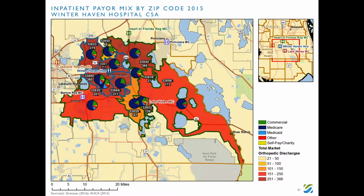And so what we can also see is this payer mix in 33881, which is what I'm going to focus on, as I mentioned, is very heavy Medicare, which is blue, and very heavy for this market, commercial. There's very little Medicaid, other, and self-pay and charity.